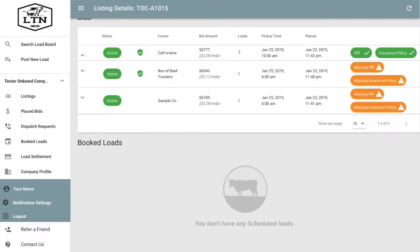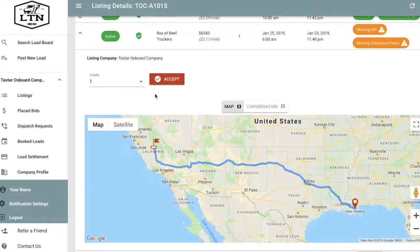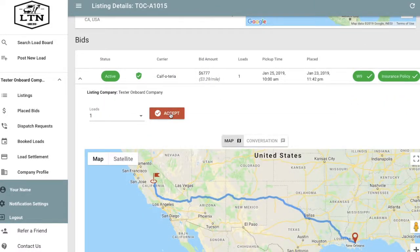One bid from a trucking company may offer trucks for multiple loads. If your listing is searching for 4 trucks, you might get a bid for 2, 3, or even all 4. You can select as few or as many of the bid's available trucks by selecting here. When you've found a bid and truck count you approve of, you can accept it here.